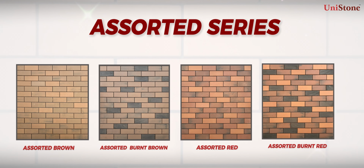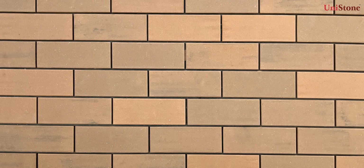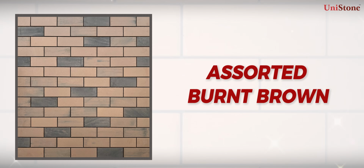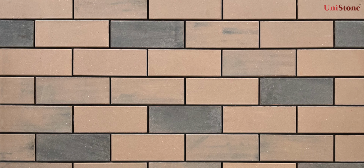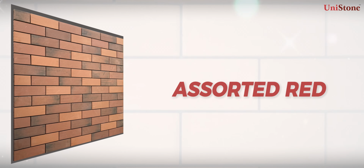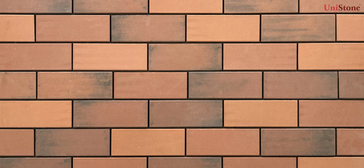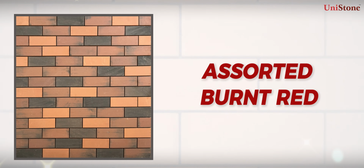have a look at Assorted Series of clay tiles. It has assorted brown, assorted burnt brown, assorted red, and assorted burnt red.